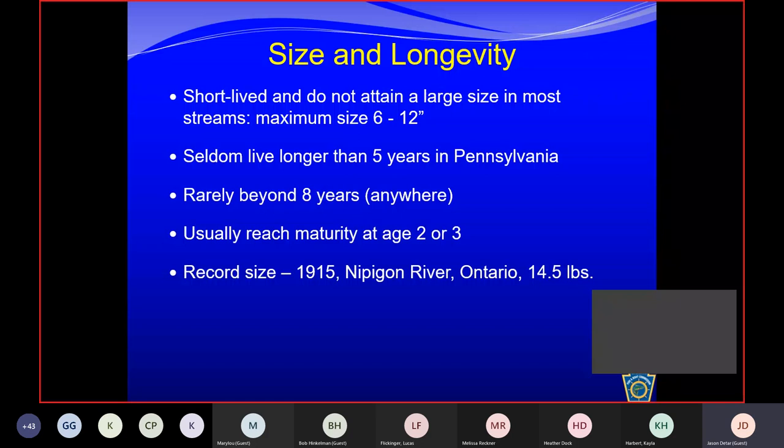And the record size brook trout that was caught by an angler was around 14.5 pounds. I think it was like a 31.5 inch fish from Ontario up in the Nipigon River. So you can see that, especially historically, they did attain some very large sizes. Generally, that's a huge fish by today's standards.